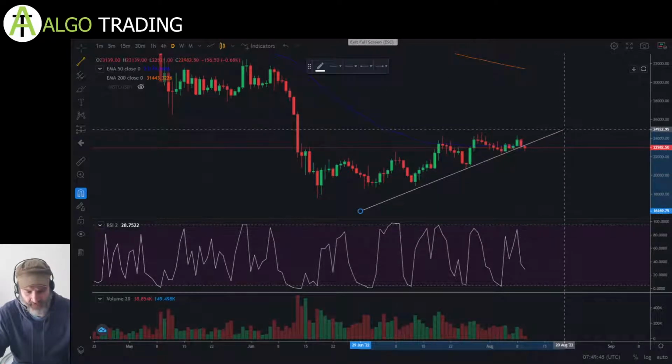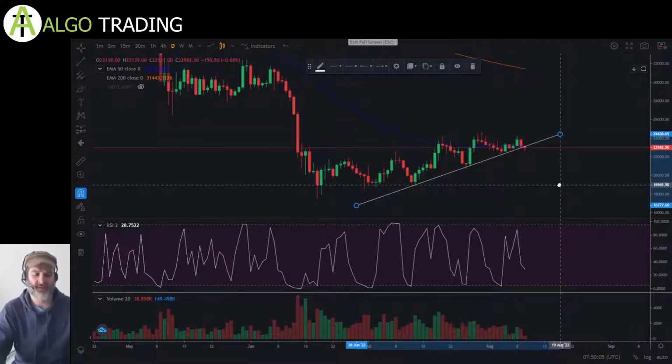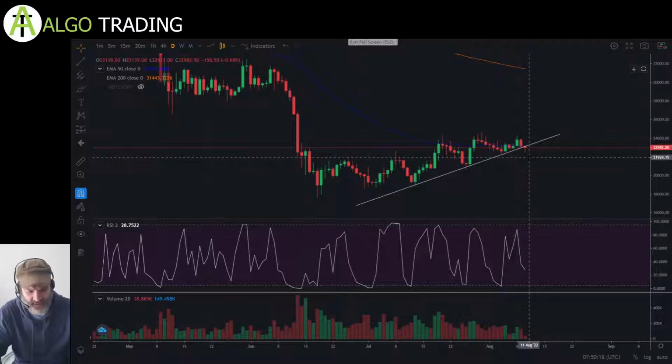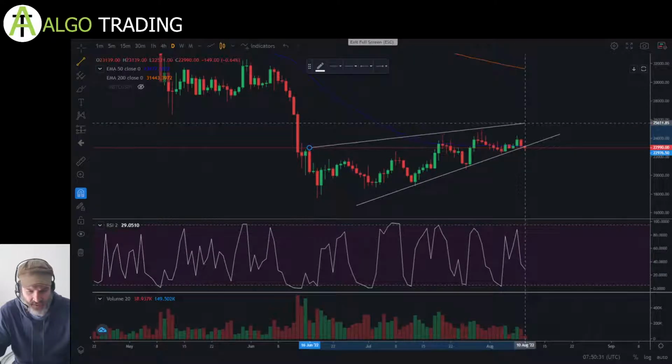We could just do a rough one. It doesn't have to be perfect. So right now we're at the bottom of this. We've broken out of the support area, almost identical to what's happening with Cardano, I think it is. So we're going to look to see if it can pull back into this zone. Let's draw where our target is going to be.